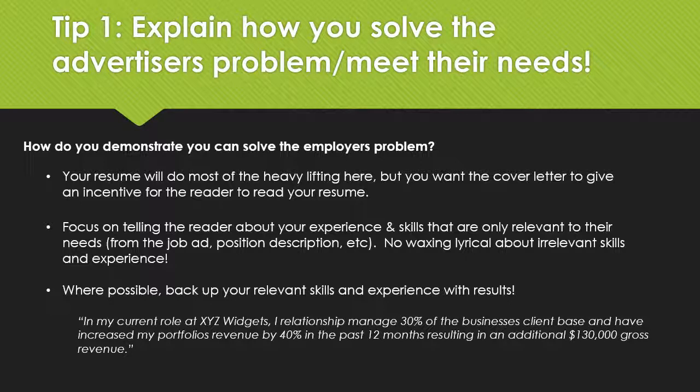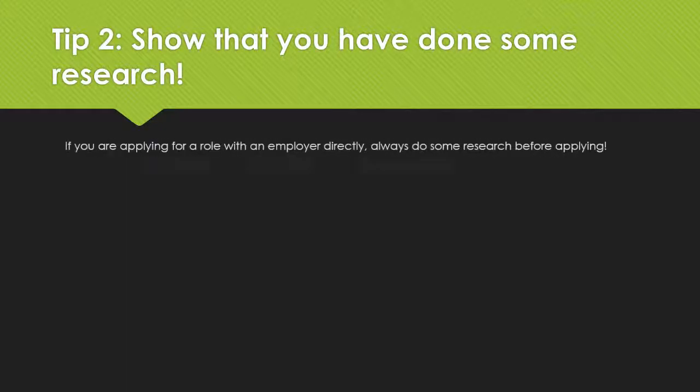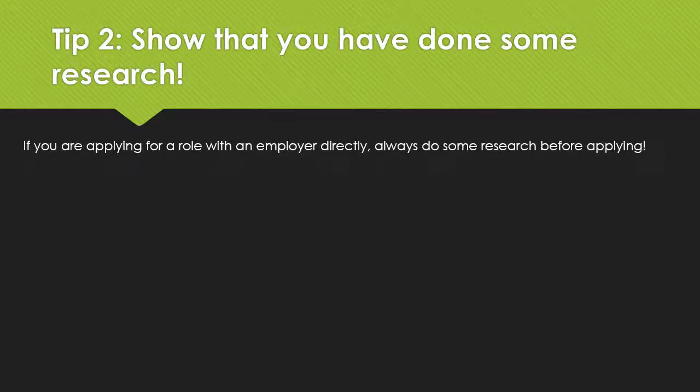So that's as a salesperson, for example, but you can tweak similar paragraphs to just about any type of role that you might have done in the past that's relevant to what you're looking for with your new prospective employer. Now, the second tip that I want to share with you is that you should show that you have done some research. Now, if you're applying for a role directly with an employer, you should always do some research before applying.